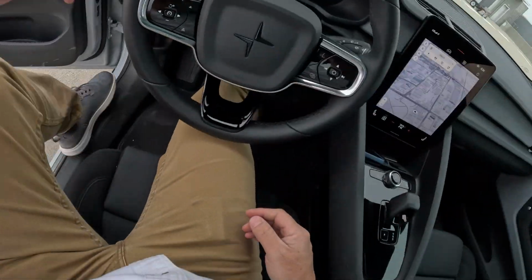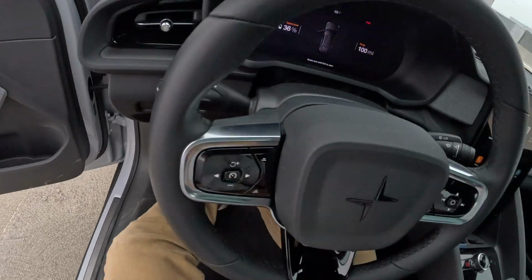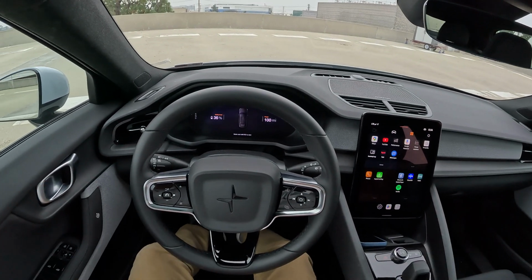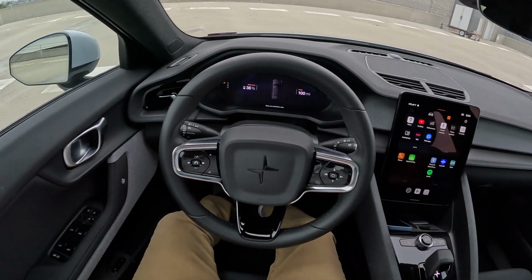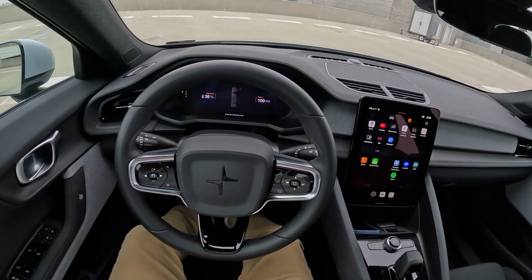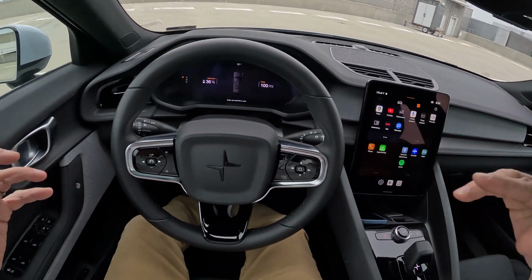When I get into the car, you don't have to do anything. The car just comes on, and you could go, I like that or I don't like that. So I would like to touch something and turn on the car, but it's on and active once your butt hits the seat.